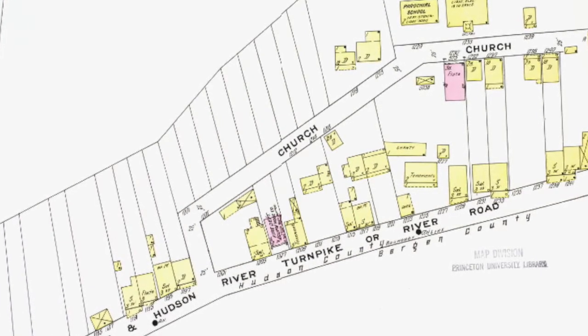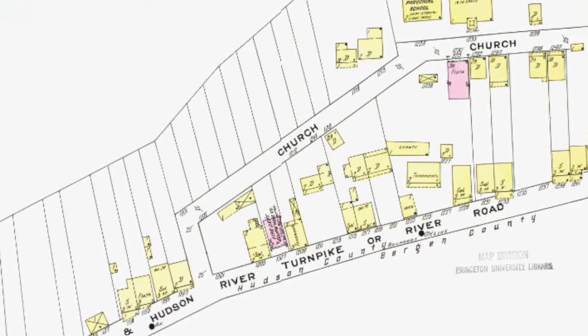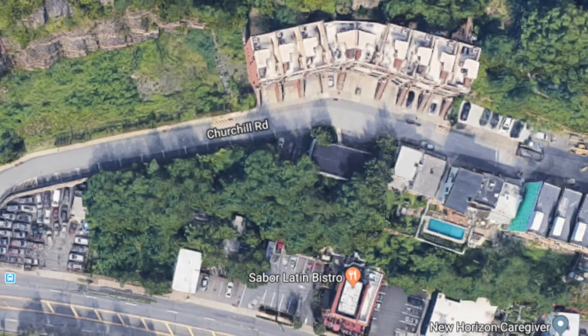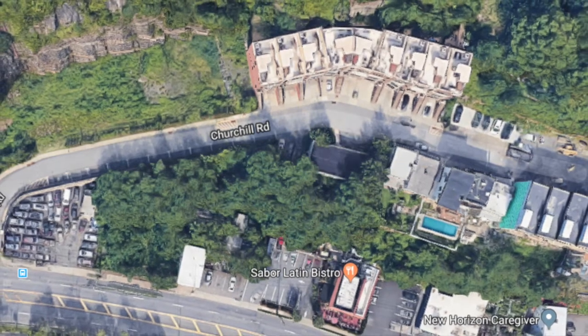The path was established as a shortcut by the early settlers of the area, as the alternative was to scale the rocky cliffside of the Palisades, which was a favorite pastime of the children that once called Shadyside home. During the 1930s, the path was called Francis Place.